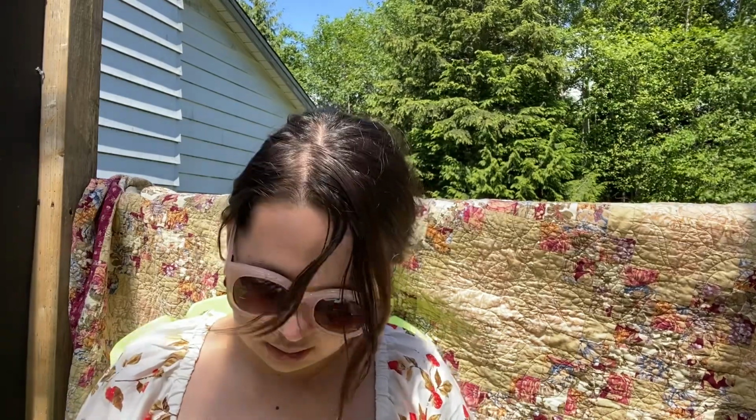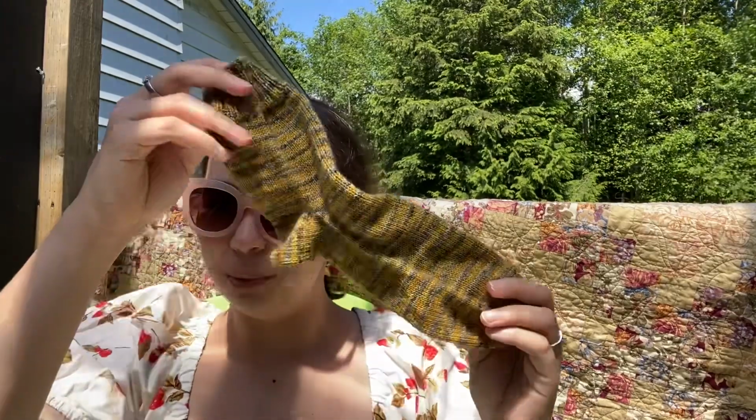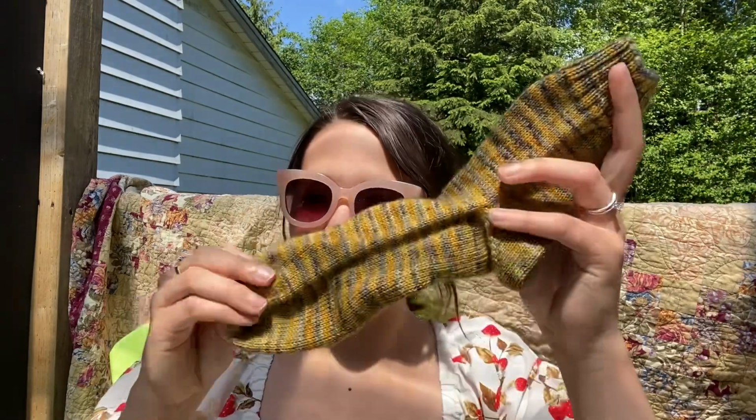Okay, so let's start with my travel sock. So I finished one of them. I have just a set of vanilla socks on the needles so that whenever I leave the house and go on a trip or just go into town for lunch or dinner, like anytime I leave the house, I have a pair of vanilla socks to just throw into my bag so that I have something simple to knit on. And I finished one of them.